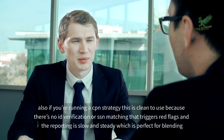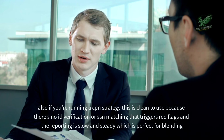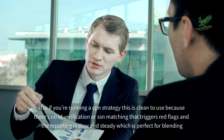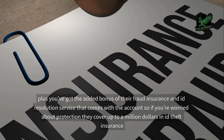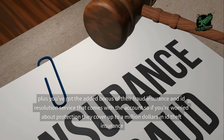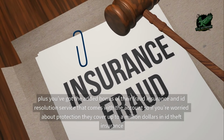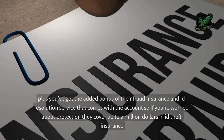Also, if you're running a CPN strategy, this is clean to use because there's no ID verification or SN matching that triggers red flags, and the reporting is slow and steady, which is perfect for blending. Plus, you've got the added bonus of their fraud insurance and ID resolution service that comes with the account, so if you're worried about protection, they cover up to $1 million in ID theft insurance.